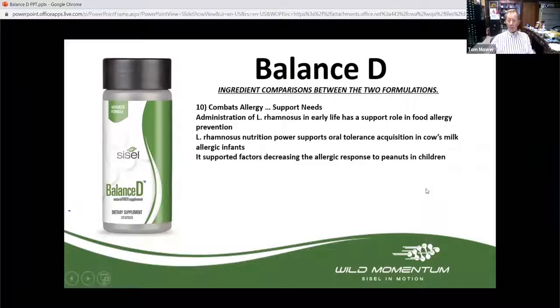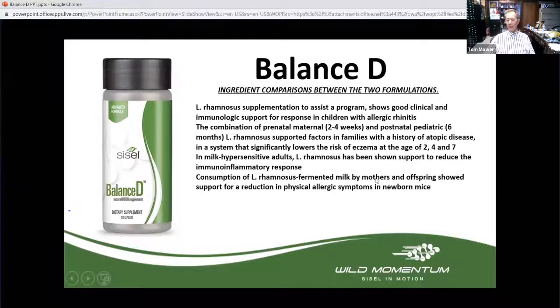Now, we're talking about 19 things and we're at number 10 only. So if you look at this, we're talking about food allergies, oral tolerance, and milk allergies in children. Some people say that they're lactose intolerant. And you know what, in most of the people that say they're lactose intolerant, this product here will make it so that they're tolerant. So it's very good for that, and for allergies, and even things like peanuts, which has a lot of allergies. And this is one that is very effective with the body to combat that.